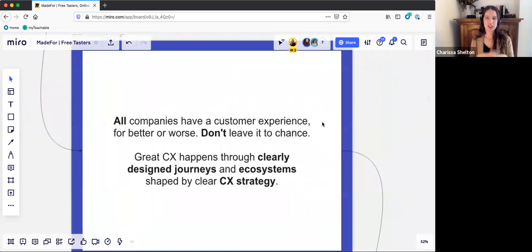Great. So just to tie this together, right? All companies have a customer experience, right? We know this, but unless leaders are clearly designing the experience across the ecosystem of the organization, there will likely be major gaps between the intended experience and the reality of the experience, right? So part of what we're advocating today is starting with that base level foundation of what is that customer experience you intend. And there's a lot that goes into that. So if we go to the next slide.